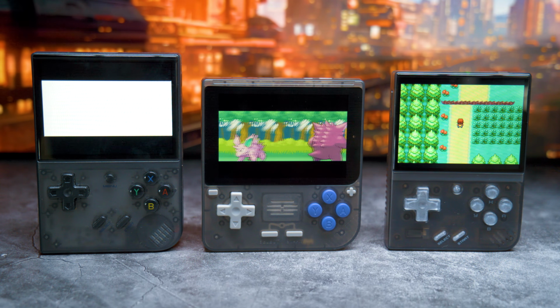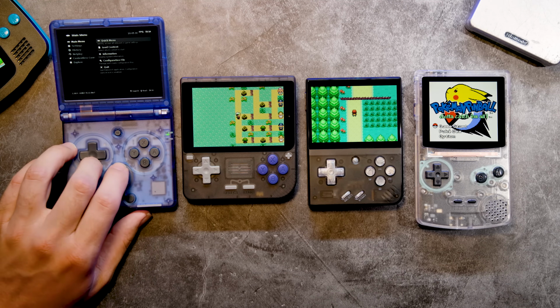Meaning if you take this thing outside and put the sun directly at the screen, you're not going to be able to see it very well, which is kind of the point of having one of these devices, to be able to whip it out and play it in any condition. No big deal. And when you compare this to other consoles in this price point, you could tell the screen's just a little bit lackluster in my opinion. But honestly, that's it when it comes to bad things.